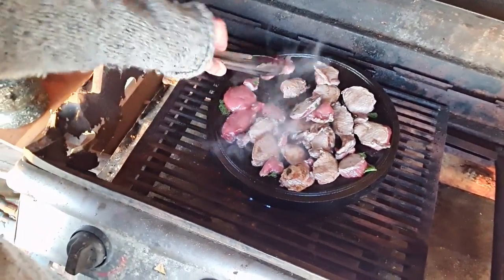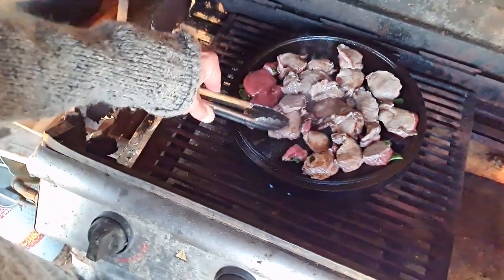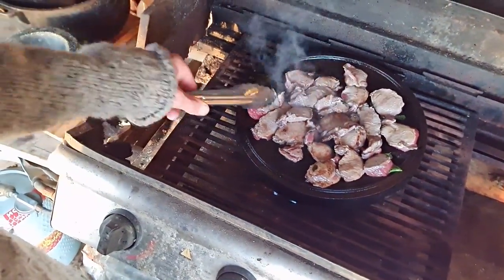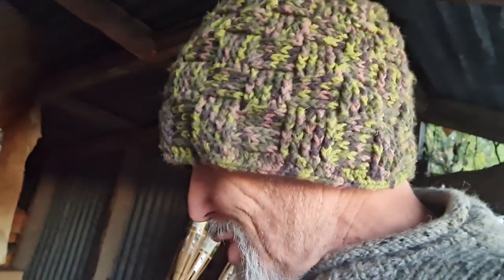So we just keep on turning these over until we think they're well and truly done. We don't want blood dripping out of it, we want them cooked properly. And that way, nobody's going to get crook eating this tucker. And it's good tucker, good chomping and chewing. A little bit of garlic I've broken up just to cook in the middle there. I can report it smelling good.